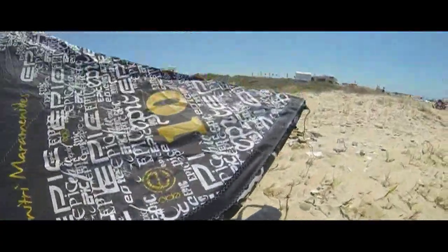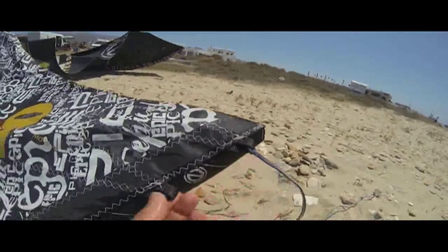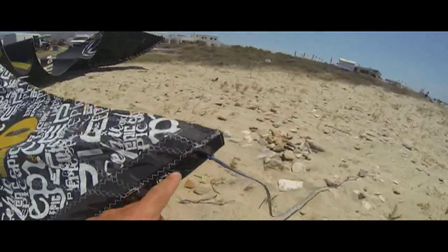Also, on the tip here, you have two attachments. So if the kite is too fast, remove it from here and put it on the slow motion, okay? You have slow and fast. So right now, it's on the fast motion.